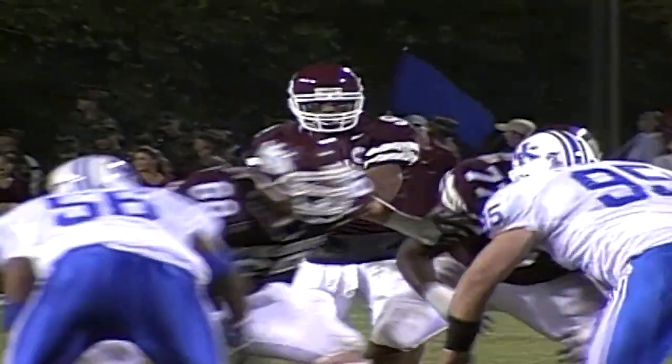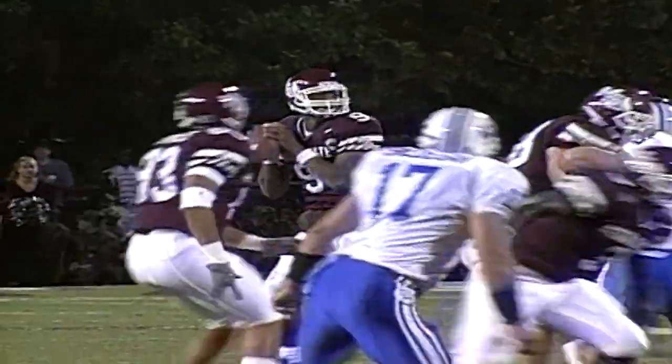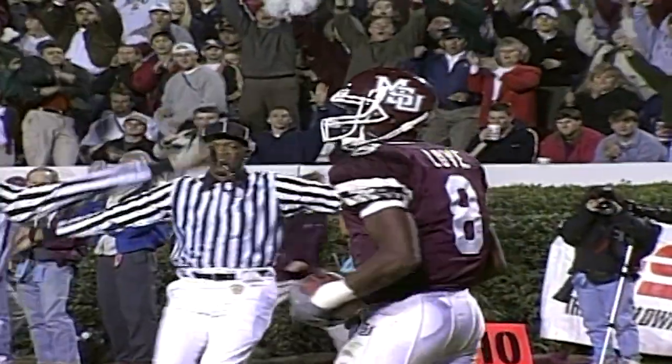What a great catch, Jack. And even if he hadn't caught the ball, they should have thrown a flag. Kenneth Grant was all over his back. Wayne Matkin put that ball the only place that Kelvin Love could catch it. That was over the helmets of both the offensive player, the receiver Love, and the defender Kenneth Grant. And Kelvin Love pulls it in and makes a great play.